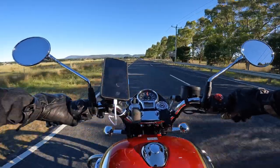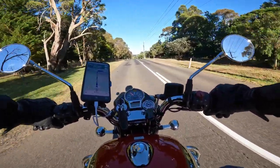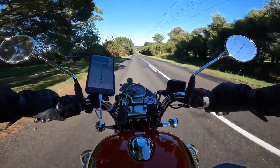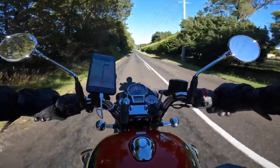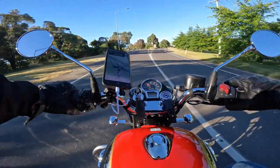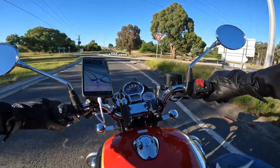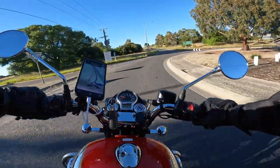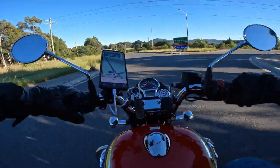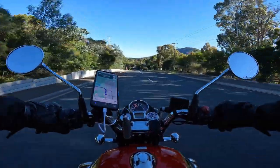Beautiful view. Nice part of the world around here, isn't it? Big homes, big properties. Roundabout, isn't it? Where the hell do I go here? Fair back right around, do I? Gisborne that way, Gisborne that way. Let's look this way. Happy days. Look at that view of the mountain, that's just gorgeous. Can you see that?